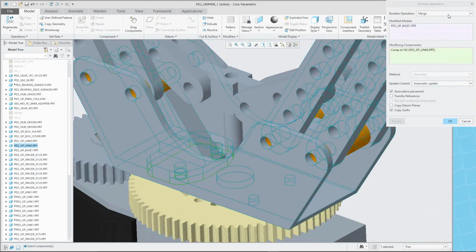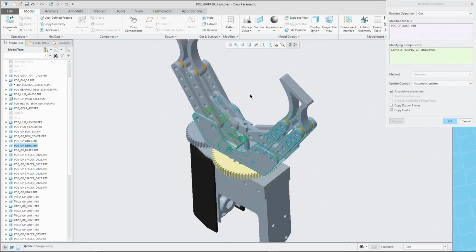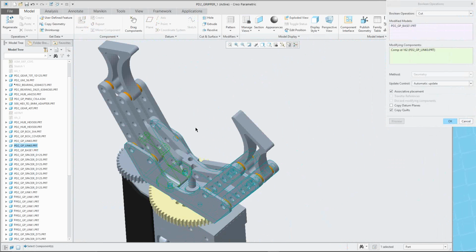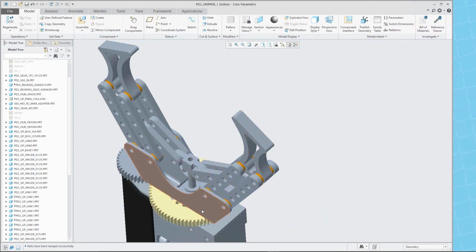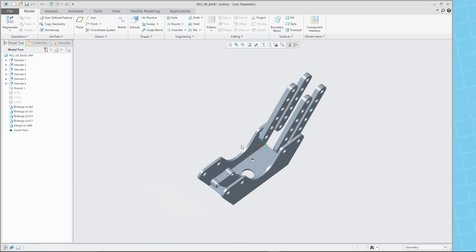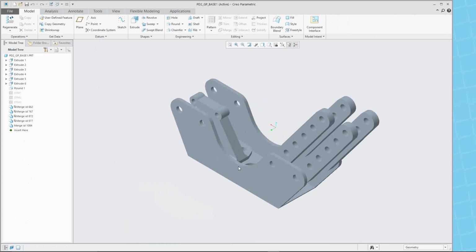Nothing major there. I can come through and change that to being a cutout. So now instead of merging them, it's going to go in and cut out that material. Actually, let me do this. Let me go ahead and make that a merge. And it'll be easier if I just open this up. So I still have that here. So now that's merged into here.